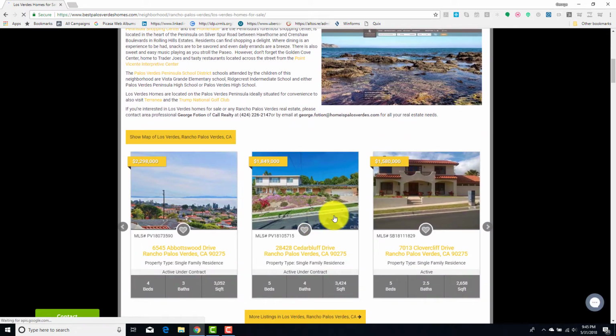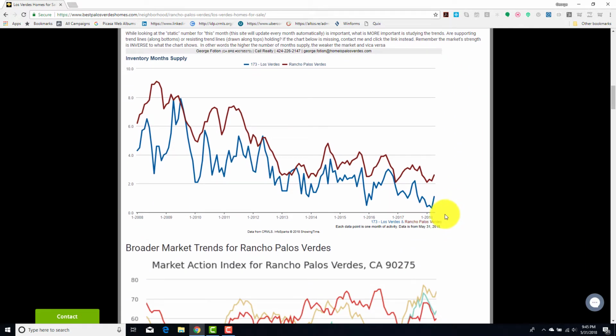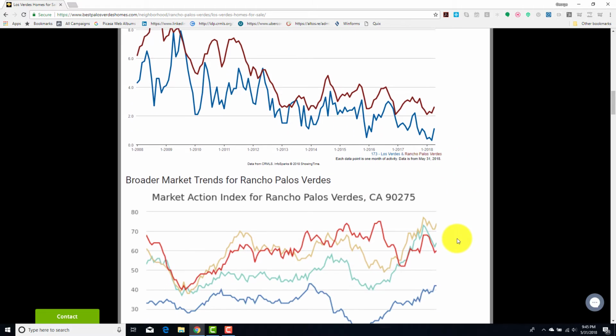There you go. This will be live listings. This will update in real time every time you visit. And here's the magic. This is what's really important. This is the number of months of unsold inventory over a 10-year period of time. And you can see that for Rancho Palos Verdes, almost 3 months of unsold inventory is calculated by this matrix. But here, only 1.1 months of unsold inventory for Los Verdes. Los Verdes is doing incredibly well. Very strong seller's market here. Lower highs, lower lows. The trends are for continued improvement.